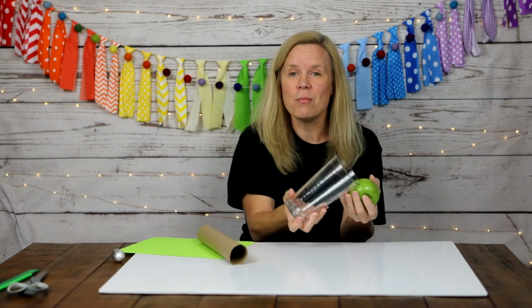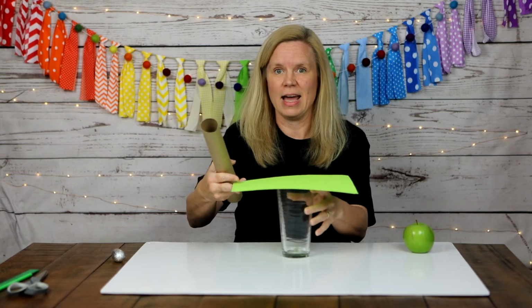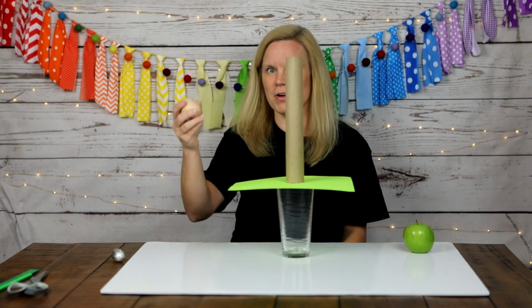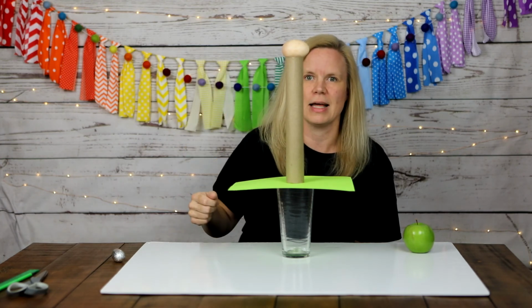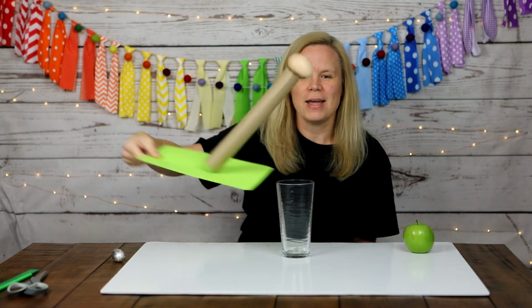All right, I have one more thing that I would like to try with this experiment. Are you ready to see if we can make an egg go into the glass? This feels like it's big time stakes, doesn't it? All right, I've got my raw egg. There we go, I'm putting it on the top. Let's see if that egg will fall into the glass. Man, I hope it does. All right, 1, 2, 3. Look at that, it did.